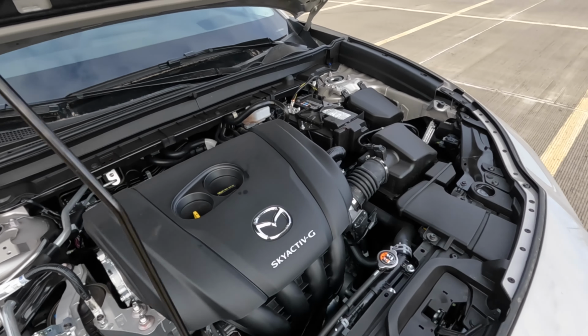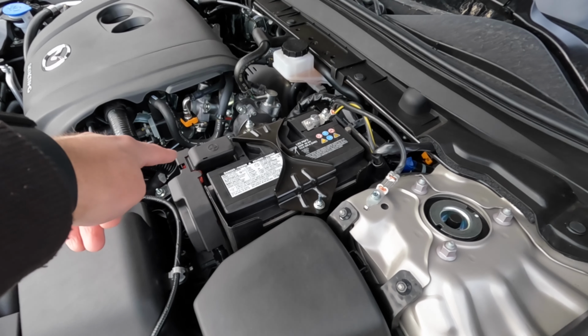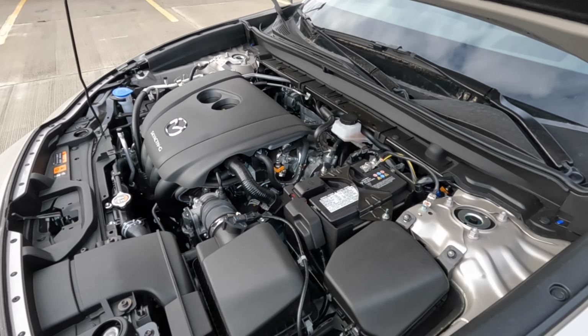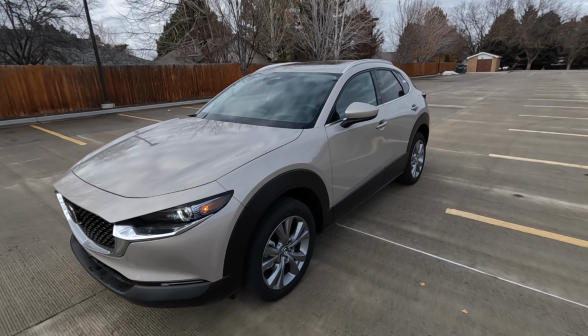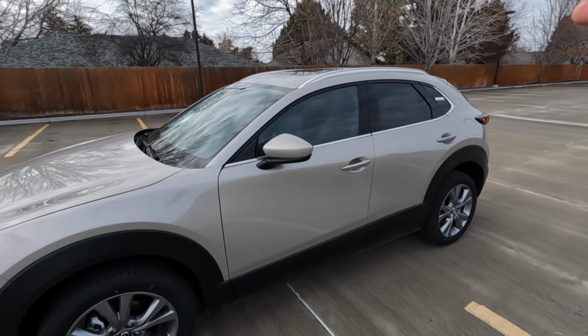Mazda does a really good job designing their engine bays. Over here we got the nice big battery with the positive terminal, the negative terminal, the brake fluid reservoir. Lots of good stuff under here. Nice job, Mazda. Time to go on our initial driving impressions and then 0 to 60. Let's teleport inside.